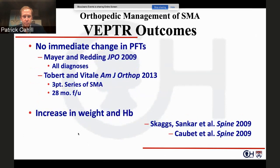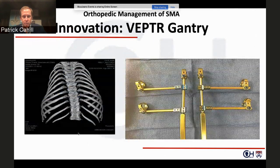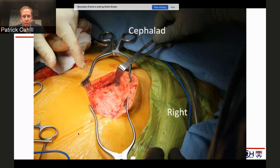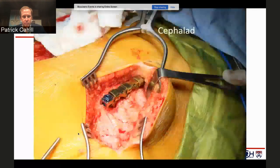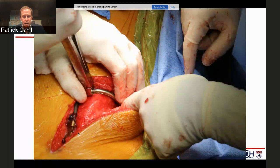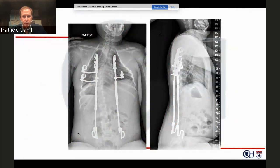But there is some good evidence that it may stabilize some of the physiologic problems such as weight and other things. So one of the evolutions that we had to try to further address the parasol deformity were these gantries, which are wide lateral supports for the rib cage that we can affix around the ribs laterally when we implant these. These are those devices there, and they can actually be distracted to sort of open up the parasol, if you will, at the time of surgery. And so this is an example of how these are supporting those ribs there.